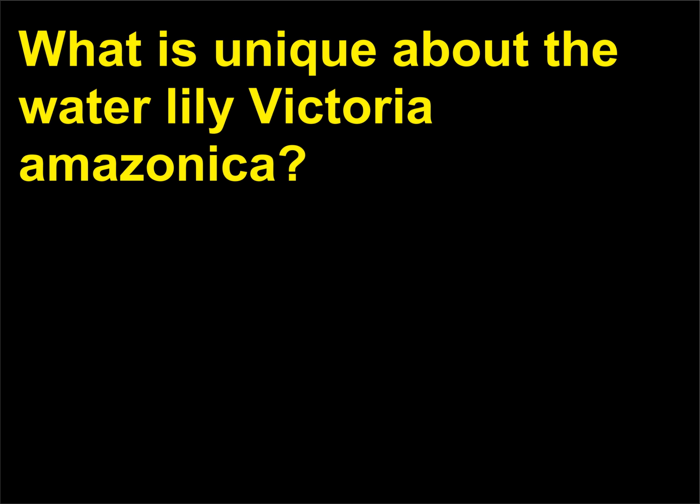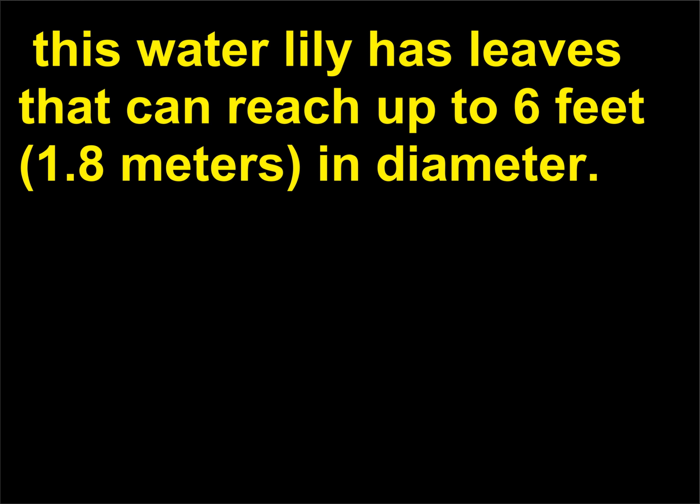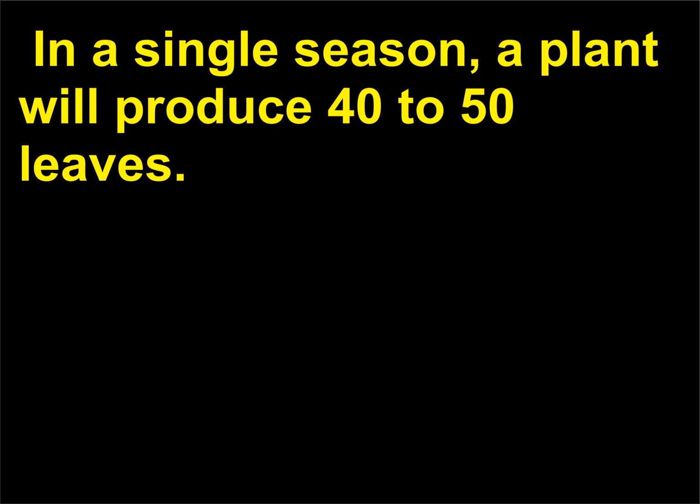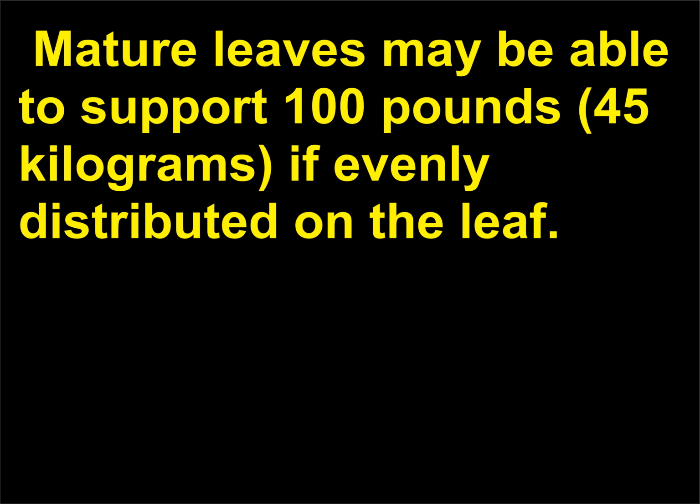What is unique about the water lily Victoria amazonica? It is very big. Found only on the Amazon River, this water lily has leaves that can reach up to 6 feet, 1.8 meters, in diameter. In a single season, a plant will produce 40 to 50 leaves. The leaves are very buoyant, capable of supporting the weight of a small child. Mature leaves may be able to support 100 pounds, 45 kilograms, if evenly distributed on the leaf.